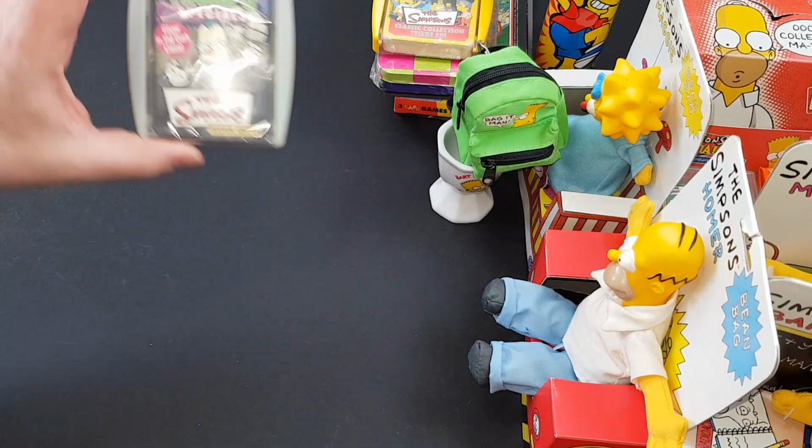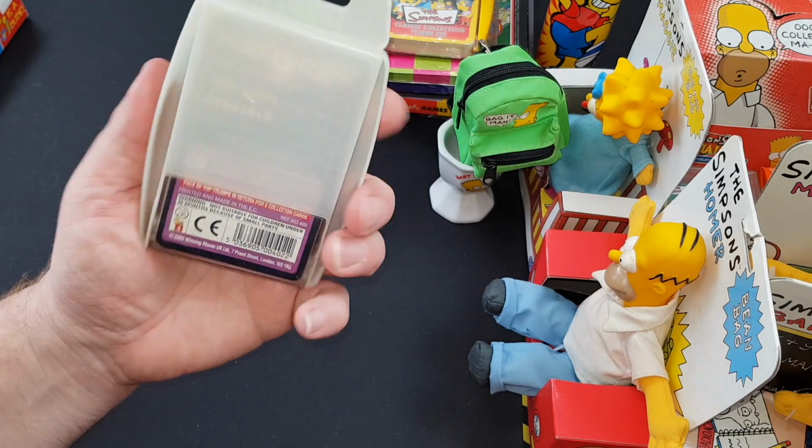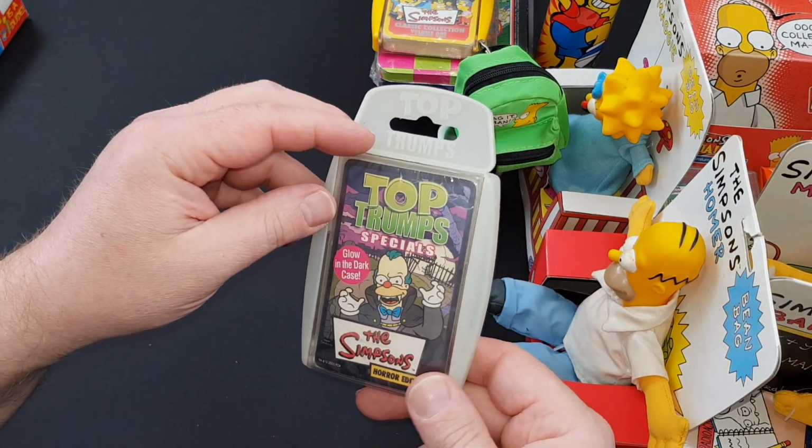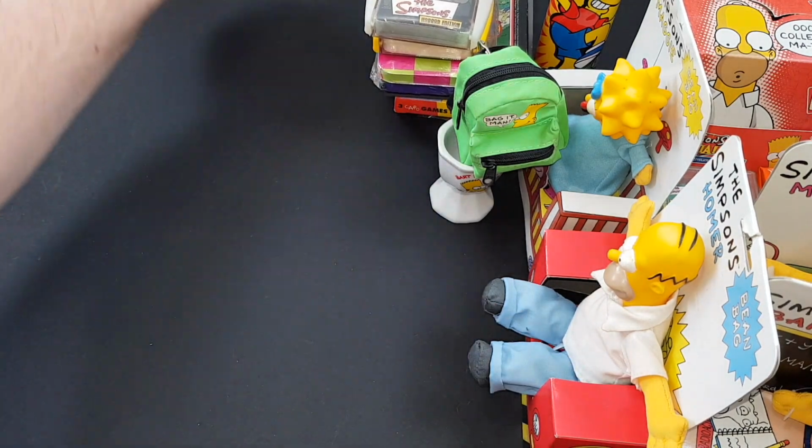Oh, there's some more Top Trumps. So these are Halloween ones. That's cool, isn't it? So these would have been 2003, so these came out even earlier. Glow in the dark case. They're pretty cool. They've got Kang and Kodos in.